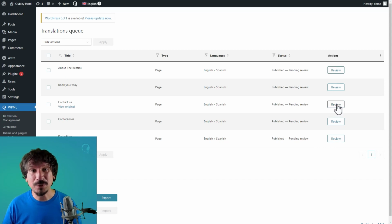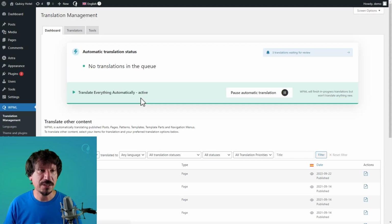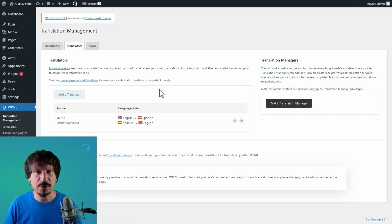This is important to mention because most of the WordPress plugins that do AI translations allow you to review the translations yourself, but not all of them allow you to actually assign translators and send to review to others. And just quickly, this is under the translators tab in translation management. So, you can just add someone and they can review your AI translations.